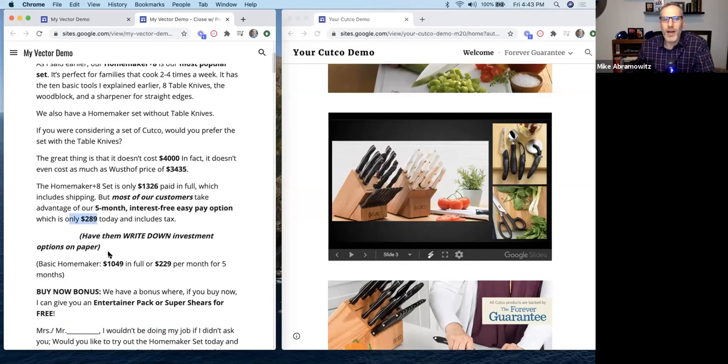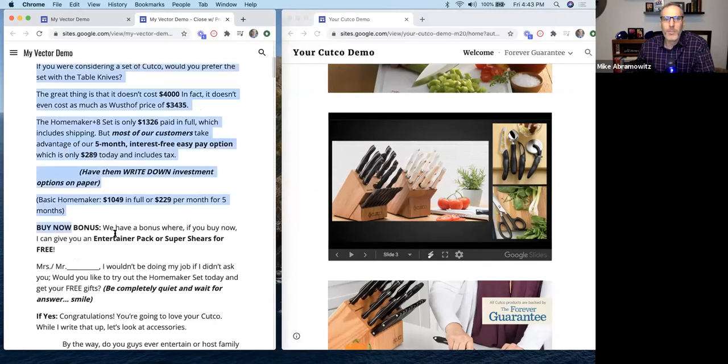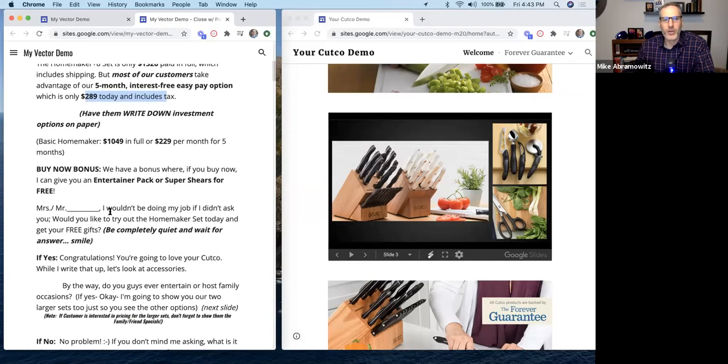And if you want to try it out today, we have a bonus where we'll also give you the entire entertainer pack or those super shears that cut the penny for free, if you wanted to go ahead and just put down a fully refundable deposit to try it out. So Mrs. Jones, I wouldn't be doing my job if I didn't ask you, did you want to try out the Homemaker set today for only $289 on a credit card and get your free gifts?